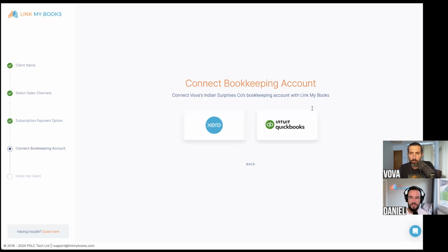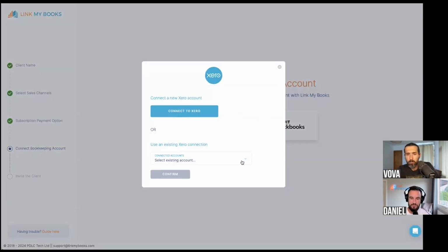And then we're going to connect the bookkeeping account. This is where I'm going to get a bit stuck, actually, because I don't think I've got a demo account live that I can do. But at that point, you would either click Xero or QuickBooks, and that would take you across to Xero or QuickBooks. You would then connect the client's Xero or QuickBooks account. For this demonstration, I'm just going to use our demo one that's already connected to the system.